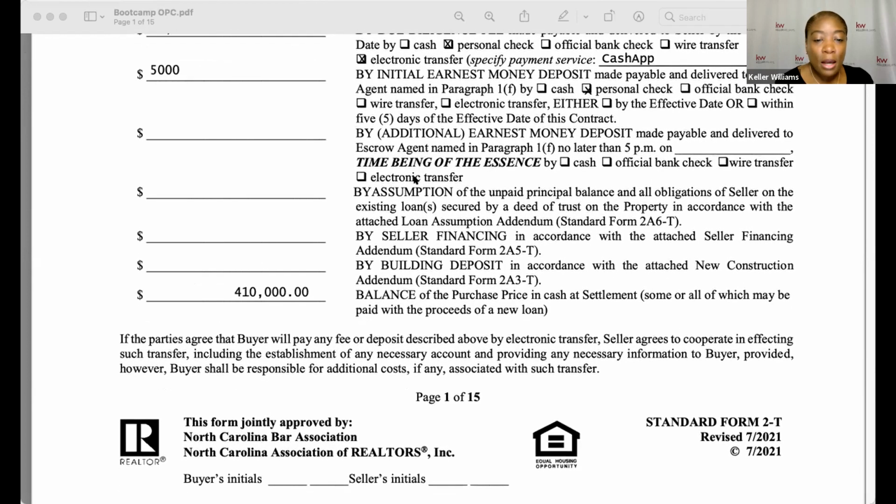Next one is by assumption. I haven't seen assumptions in years. Of course, it's an option if both parties agree. Seller financing, that's an option. Again, if both parties agree. If it is seller financing, make sure there's a seller financing addendum attached, or there's something from the buyer's attorney stating how the seller financing would work.